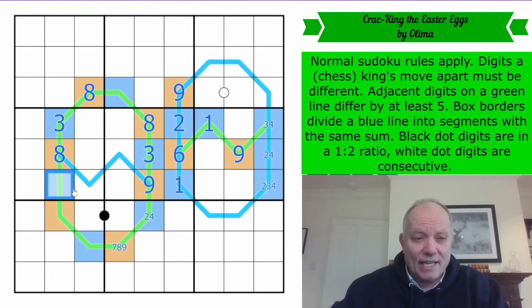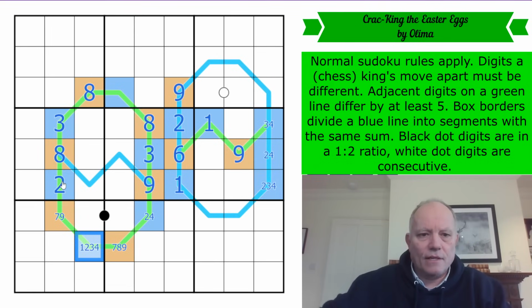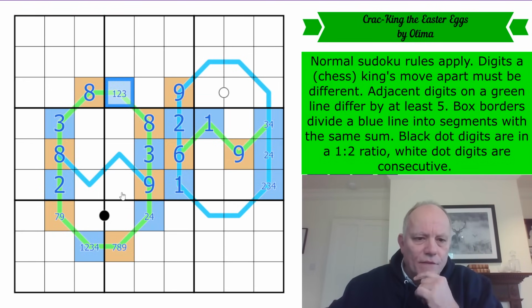This digit sees 3 and 1. It's not allowed to be 4. That's a 2. This is 7 or 9. This one is any low digit. And this one is 1, 2 or 3. So we've got a lot of the big green line done. Now, what's happening on the blue line?